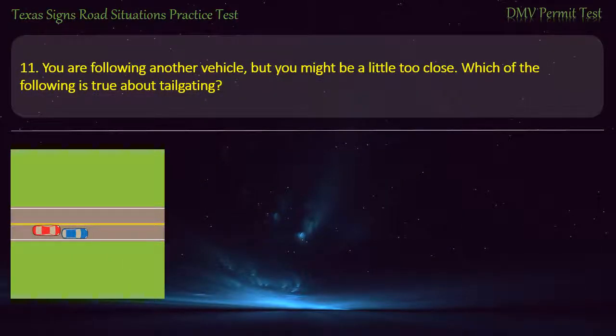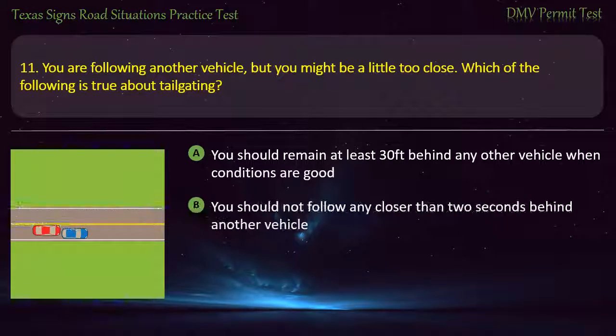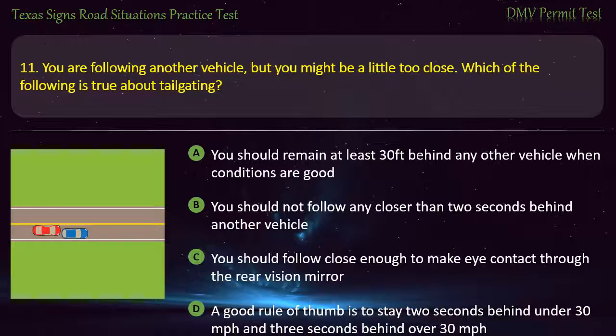Question 11. You are following another vehicle, but you might be a little too close. Which of the following is true about tailgating? You should remain at least 30 feet behind any other vehicle when conditions are good. You should not follow any closer than 2 seconds behind another vehicle. You should follow close enough to make eye contact through the rear vision mirror. A good rule of thumb is to stay 2 seconds behind under 30 miles per hour and 3 seconds behind over 30 miles per hour. Answer. You should not follow any closer than 2 seconds behind another vehicle.